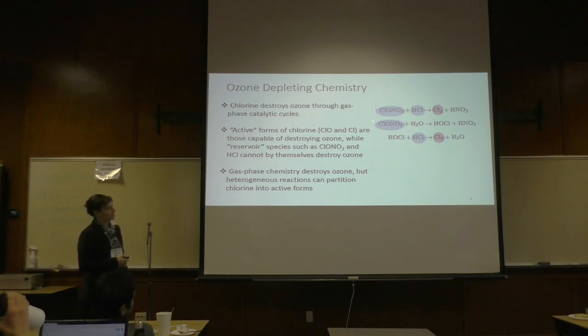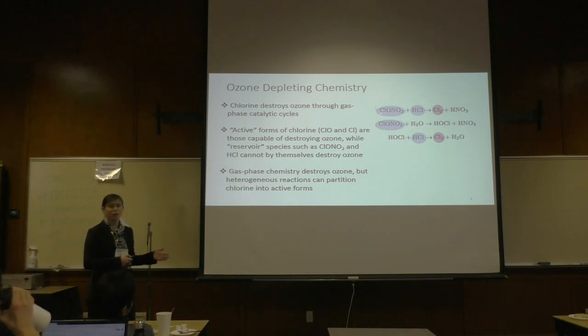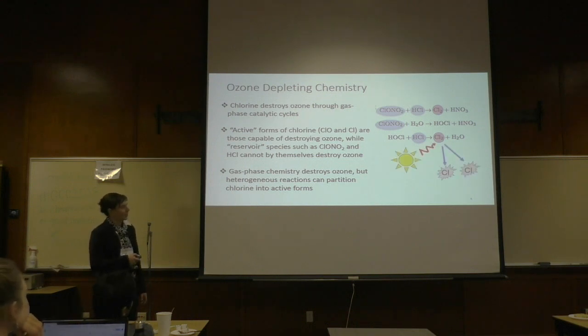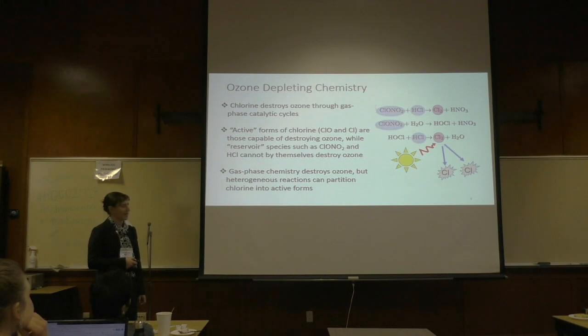So you can see the blue ones are more of a light lavender on this presentation, but they're reservoir forms. These don't hurt ozone by themselves. The red ones, however, once they are in that form, they can be photolyzed by UV, the same stuff that ozone is blocking, and then you have these active chlorine molecules that can destroy ozone very, very fast.